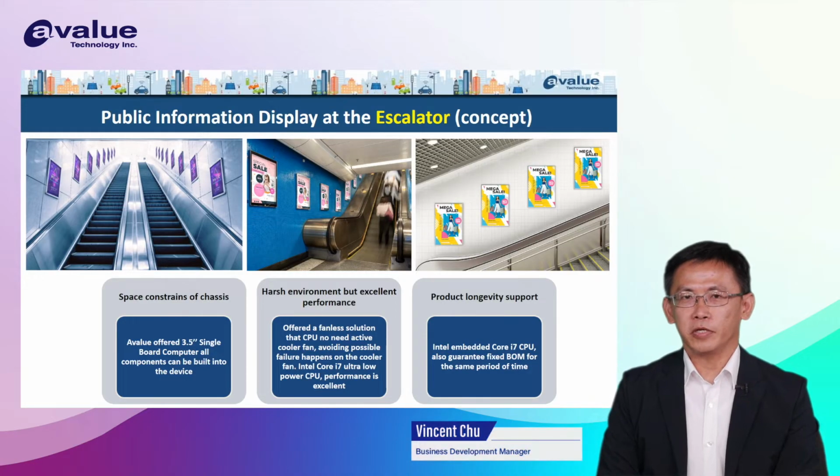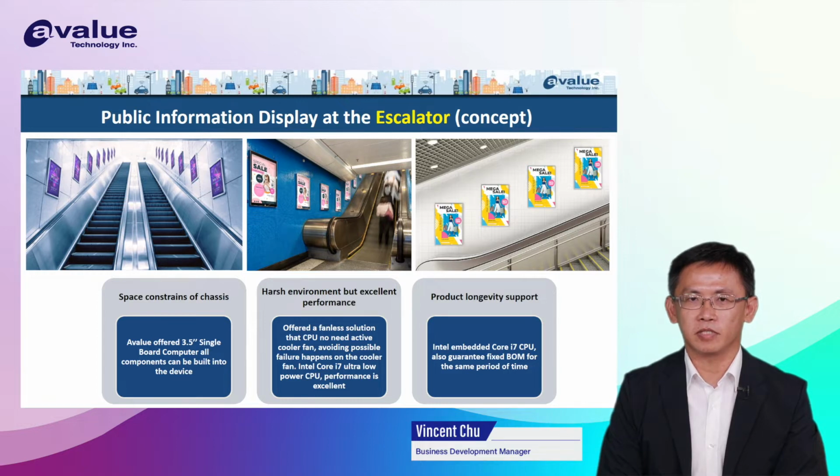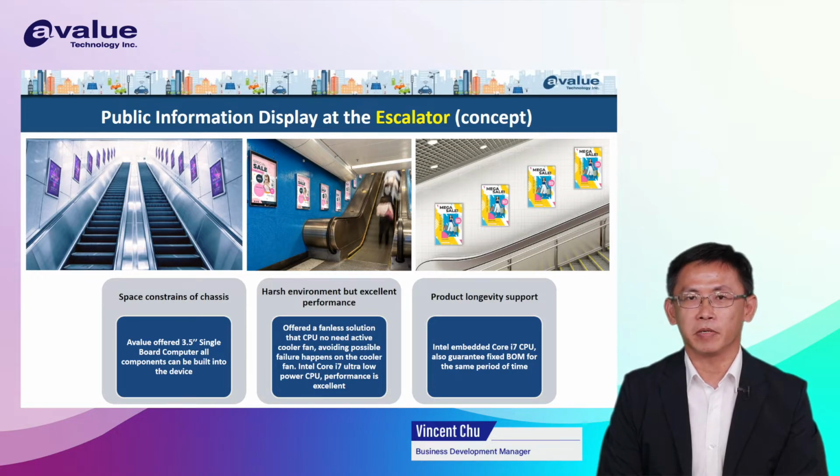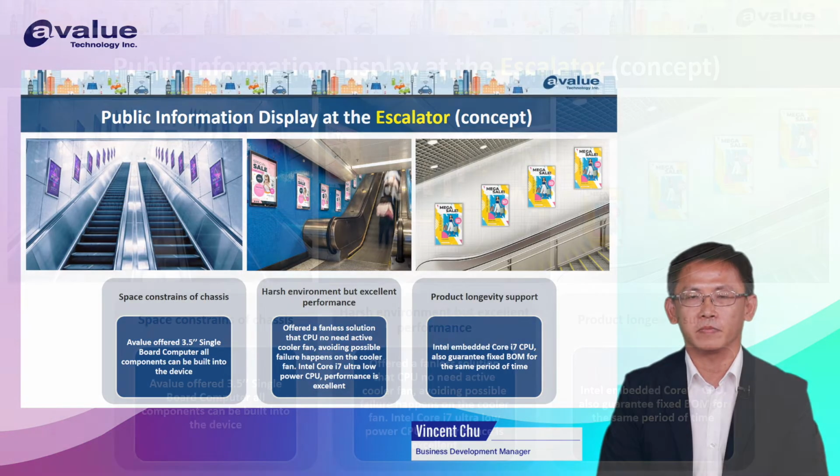Next project is the LCD panel mounted along the escalator on the wall. So again, the space is really limited because the wall and the depth also have some constraints. So we chose a 3.5 inch single board computer to help the customer build a very tiny chassis. With this board inside, the customer can also build other components together, like power, like Ethernet, something like that.